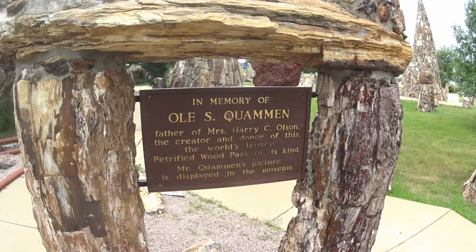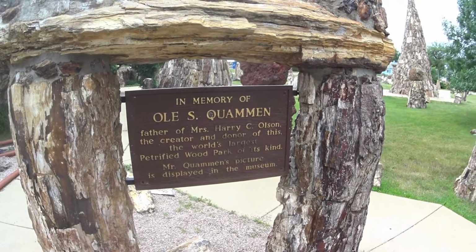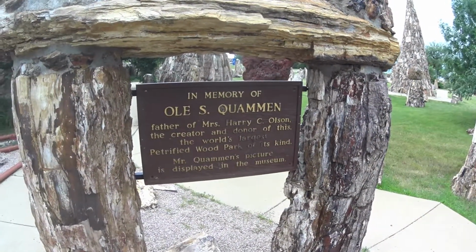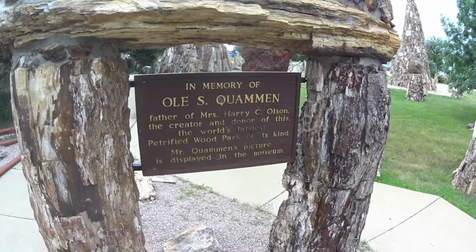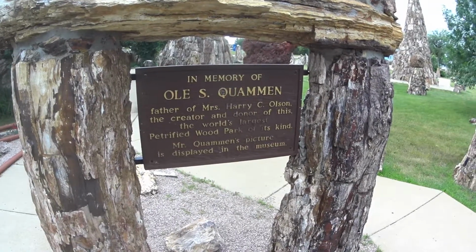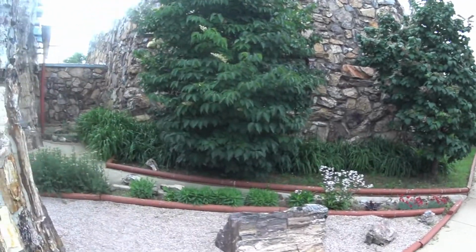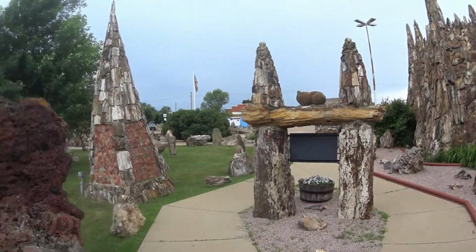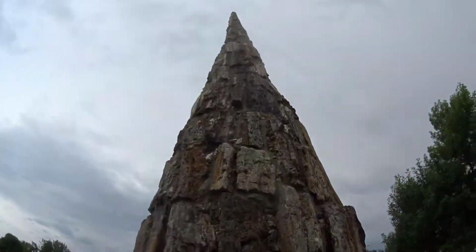In memory of O.S. Quammen, I guess you say it, father of Miss Harry C. Olson, the creator and donor of this, the world's largest petrified wood park of its kind. Warman's picture is displayed in the museum. Unfortunately, they are closed today, so we cannot get in there. Wow.